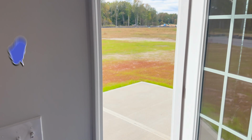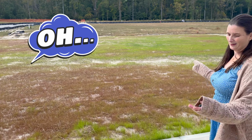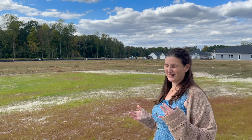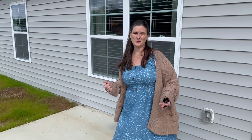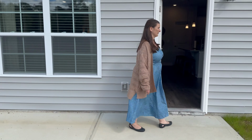Now we're going to go to the backyard real quickly in the model home, not to show you this backyard, but to show you the double patio. So you are definitely getting... In these communities you're going to typically get a little less than 1/3 of an acre. So you're getting some decent space. But you can see the patio space is big.